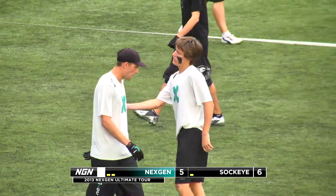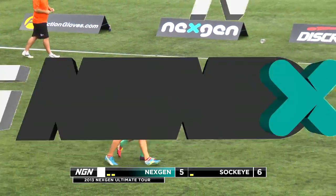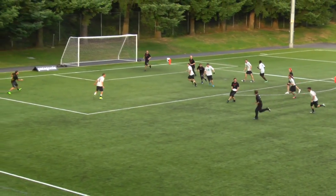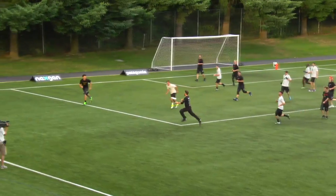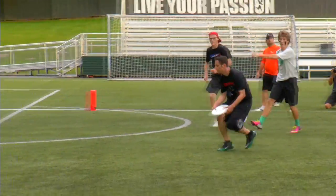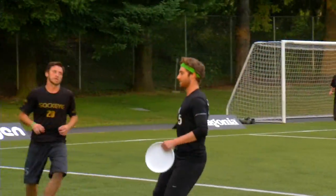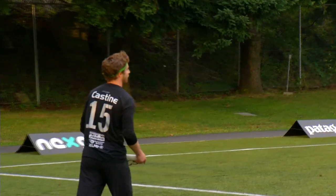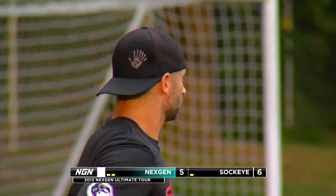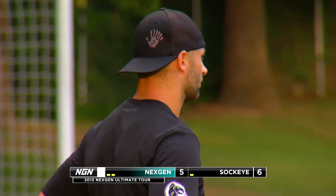So far, Sockeye's offense has looked really clean. The mistakes they're making, just an execution error by Wallace this time, and maybe a choice error by Burton earlier. But so far, Sockeye's offense has looked very clean, great spacing, great timing, and that's what they're known for, that horizontal style offense, quick disc movement for Sockeye. Right. They play definitely a possession style. They're very patient. They're going to move it around with their handlers until they find something good downfield to throw to.